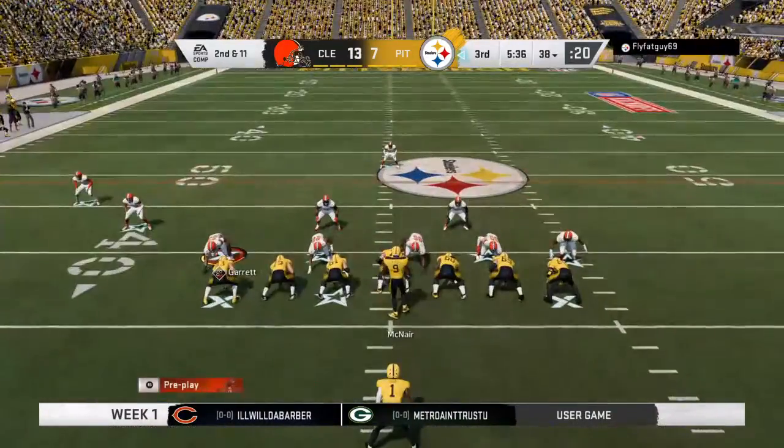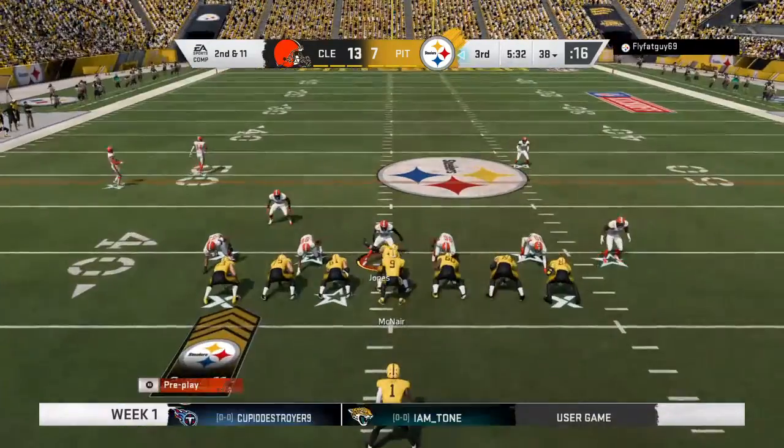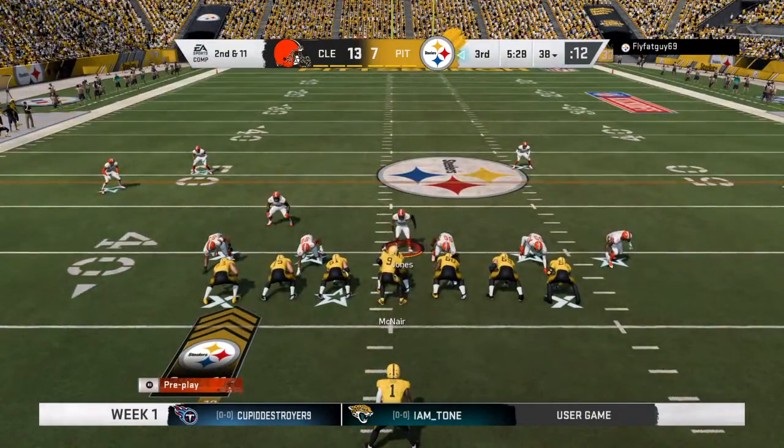Down. 15. Hey, Romo. Mike is 59. Wheel. 59. All right, T, let's go. All right, T. Switch. Watch the eye. He's coming.